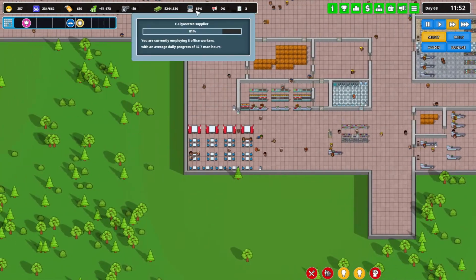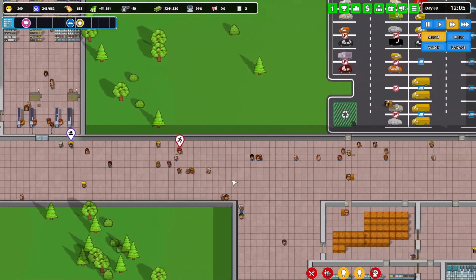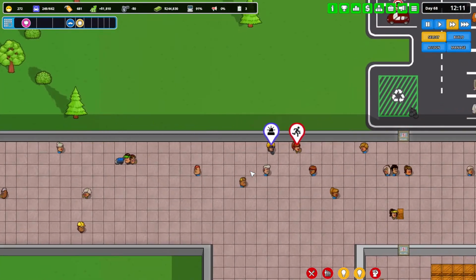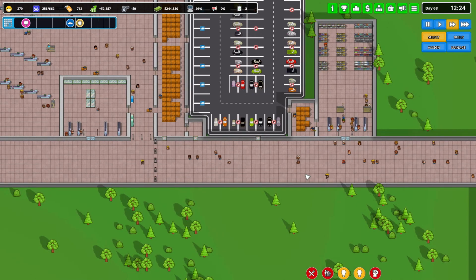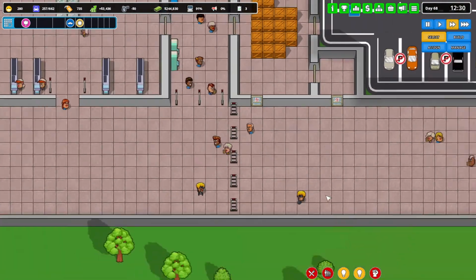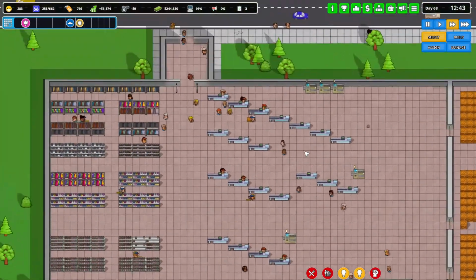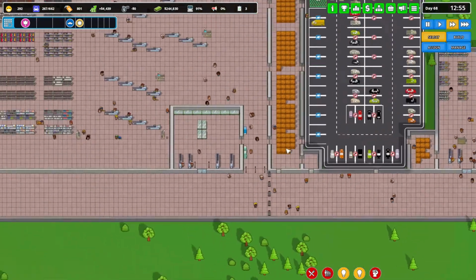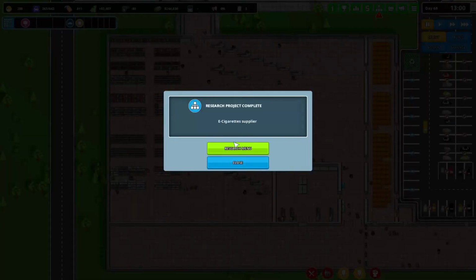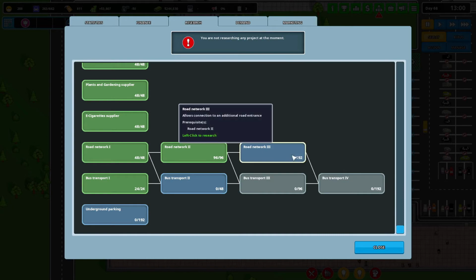All right, and we are close to being done with that. And this guy's racing off over to here. And now we have the overlapping. That's so funny. Because the day is going to close out, I think it's time for another Road Networks.